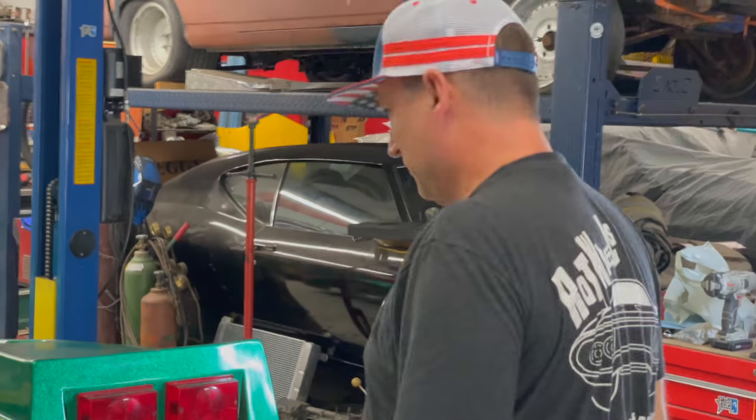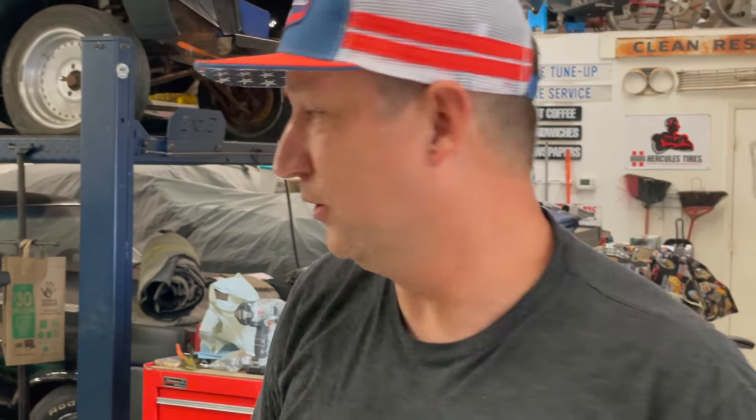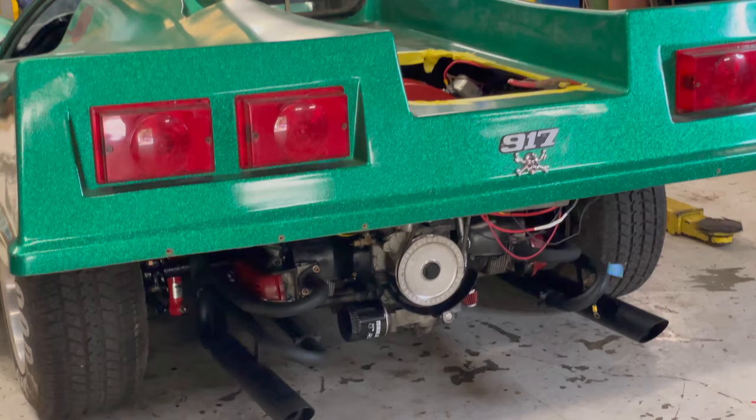Awesome. We're dry. We're not leaking any gas. We're not leaking any oil. We're not leaking any trans fluid. No gear oil. Dude, it's cool.